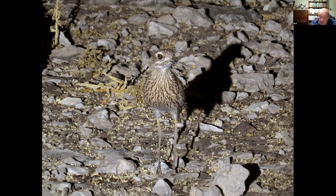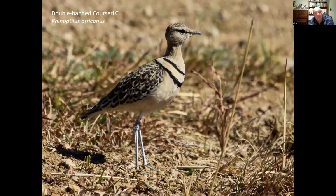So we're back now in Johannesburg, and Sue hadn't finished with us yet. She decided there was another courser for us to see, and this one, the double-banded courser, also of least concern, Rhinoptilus africanus. Rhinoptilus means feather-nosed, basically, and africanus is obviously because it's from Africa. Lovely-looking birds. Actually, coursers are really quite sweet birds.